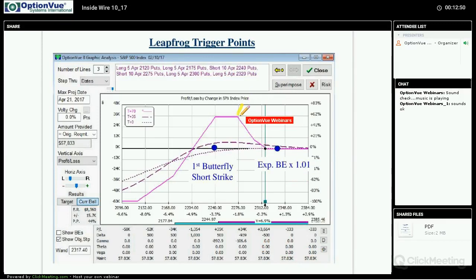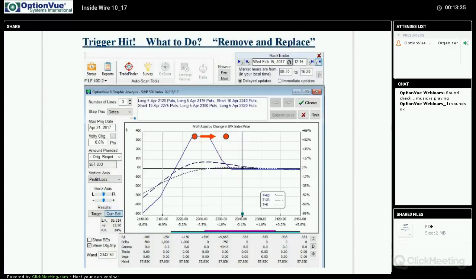Okay, we've scaled in that second one. We have the expiration break even times 1.01. Now, by the way, if this is positive, there is no expiration break even to the upside because this whole thing is now a positive. It doesn't come down below that 0 break even. It stays above it. Just take that long strike right there and go 1% above that. Okay, real simple. And then the distant short strike on that first butterfly, that's our other trigger point for leapfrogging.